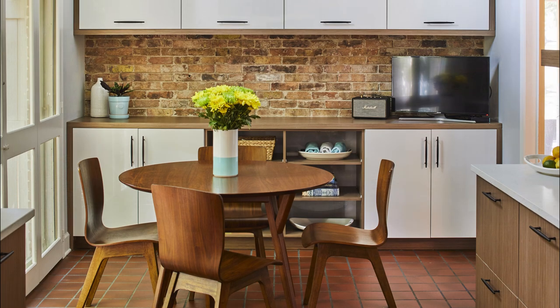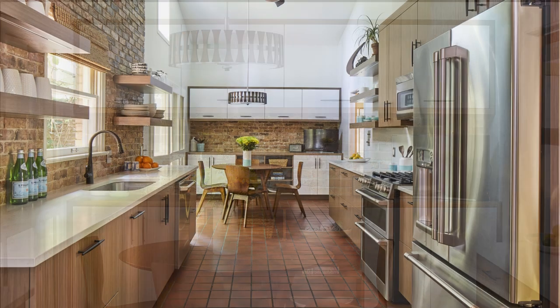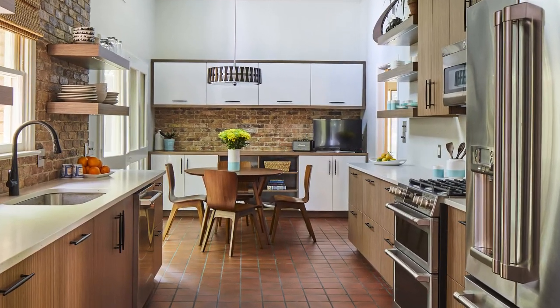Dining furniture and accent pieces, including the lighting, were all carefully chosen to create a seamless transition from the kitchen to the rest of this historic home.